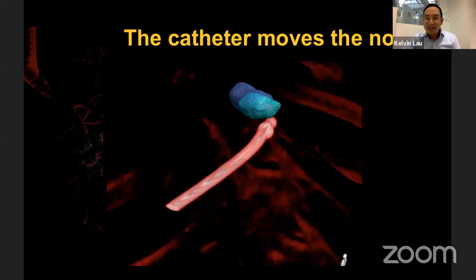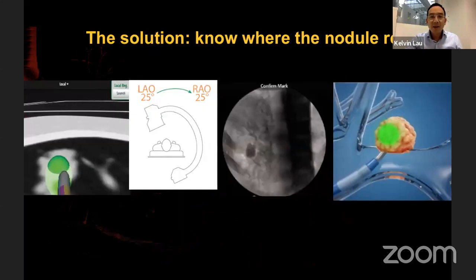And then of course, the next thing is the lung is a plastic structure. So as soon as you put your catheter in, it moves everything around. It wants to straighten everything. So you can see the lesion where it was before the catheter was put in is blue, but as soon as you put the catheter in, it draws the lung down and so the lesion has moved. So the green ball is where the blue is no longer. Your lesion has displaced.